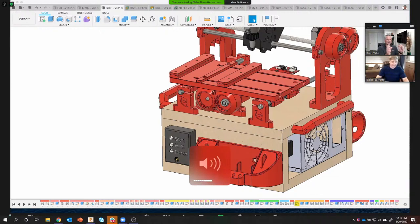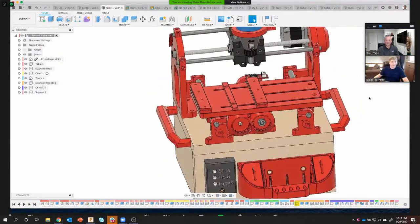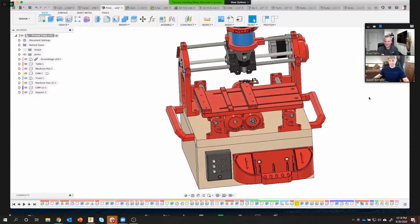Yeah, and I've noticed you added slider joints and motion and all that kind of stuff so the machine would work in CAD just like it does in real life, which is pretty neat. So yeah, that's right.